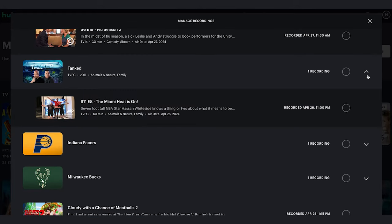There is no way to filter your recordings on a TV. You cannot view upcoming recordings on a TV either. The only way to do this is to log onto a computer and go to the My Stuff tab. Even then, you will only be able to view upcoming recordings or when something was most recently recorded. Hulu says recordings are organized by air date, with the most recent appearing first.